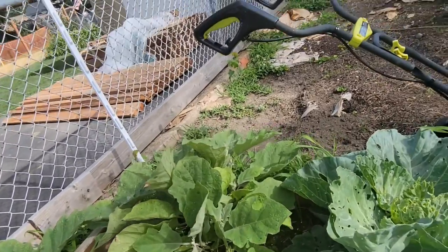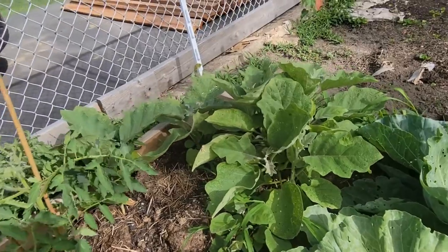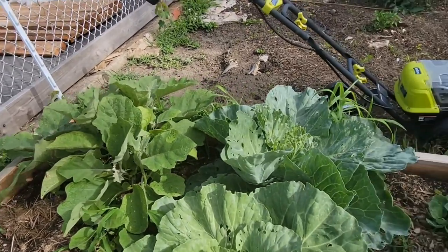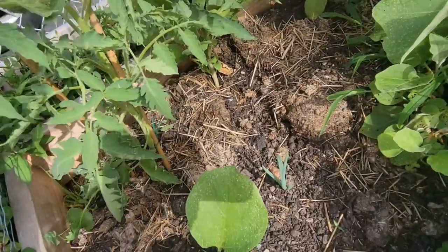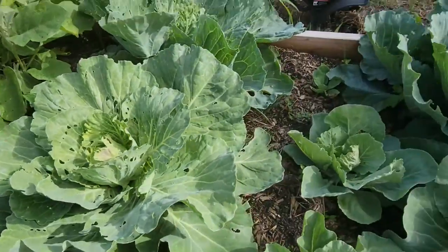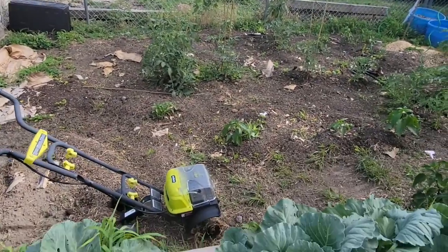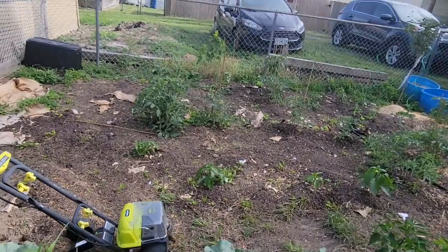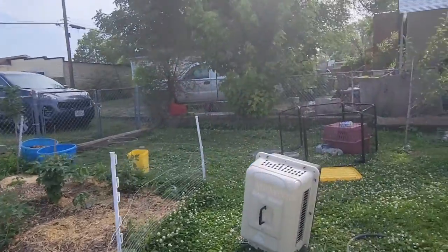And those are eggplants. Never grown those before, but they're doing really good. This is all due to the rabbit poo I put in the garden. This is all fertilizer, free fertilizer. Look at that onion. I have a red onion. I planted some red onions in here too. They're coming up. But it's all going really well. So I'm super excited.